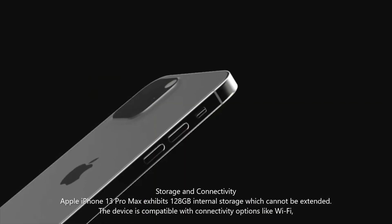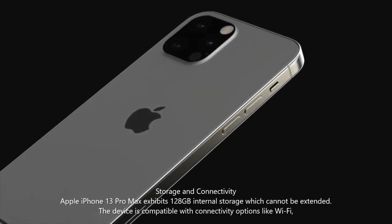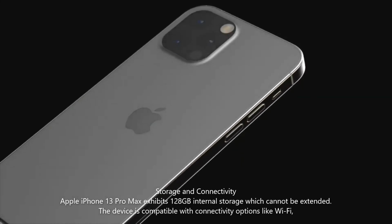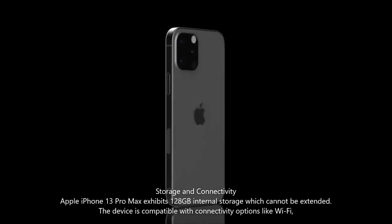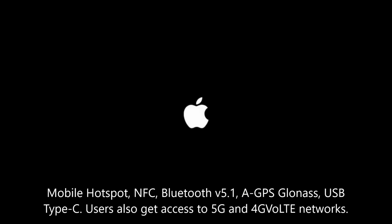Storage and connectivity. Apple iPhone 13 Pro Max exhibits 128GB internal storage which cannot be extended. The device is compatible with connectivity options like Wi-Fi, mobile hotspot, NFC, Bluetooth V5.1, GPS, GLONASS, USB Type-C. Users also get access to 5G and 4G networks.